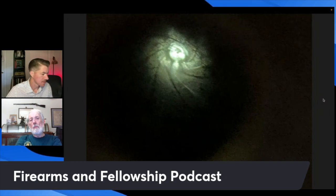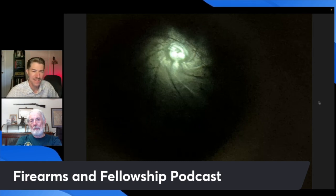And I think I got a couple pictures of the bore here. Yeah, I got one on here, and the rifling looks pretty good. It was hard to get a picture of it. I don't have an actual bore light, so I was having a hard time getting the lighting and holding the camera just right. But it doesn't look like it's shot out.